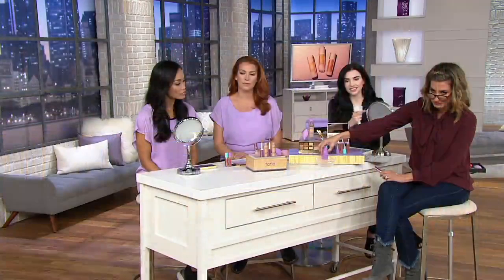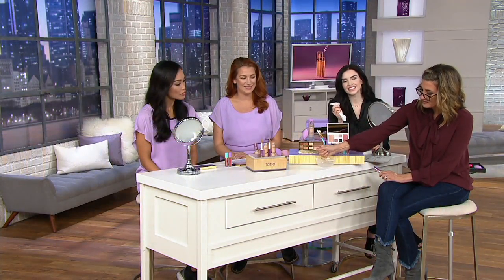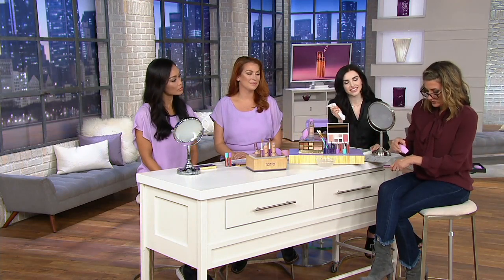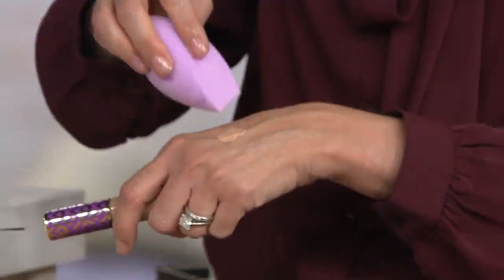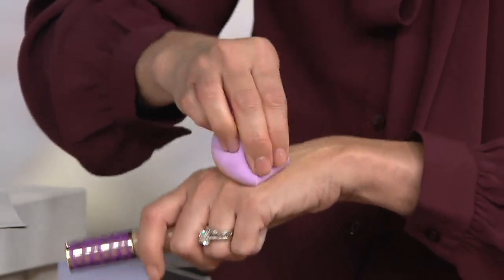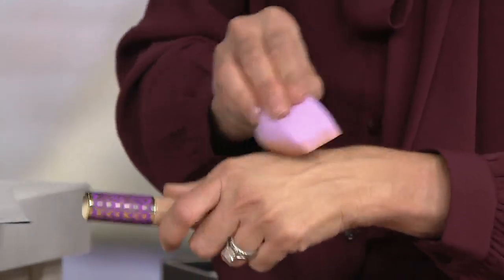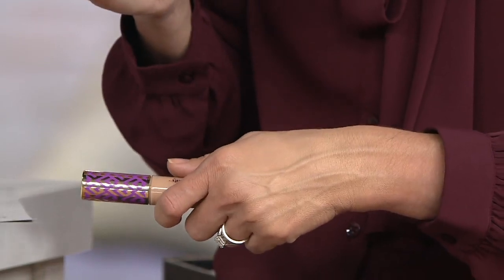There you go. Look at that. Big and juicy. Now squeeze it all out. The key here is that a slightly damp sponge is what helps to stipple and flawlessly airbrush that concealer into the skin and under the eye and around those areas that need major coverage. Oh, nice. So creamy.